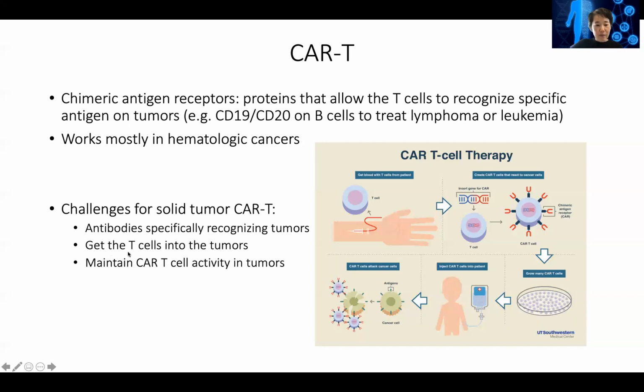The second tricky thing is we need to make sure that the T cells can actually get into the tumors. So far, CAR T has worked well in lymphoma or leukemia because they circulate in the body. And anytime it sees a B cell in circulation, it can kill it. And the third challenge is to maintain the CAR T cell activity in the tumors. How do you make sure that the CAR T, once it gets in the tumor, can get activated and kill? For example, the solid tumor can also overexpress PD-L1 and suppress T cell activity. And so you might imagine having the CAR T infiltrate the tumors, but still having to use a PD-1 antibody to keep the T cell from being suppressed by the cancer.